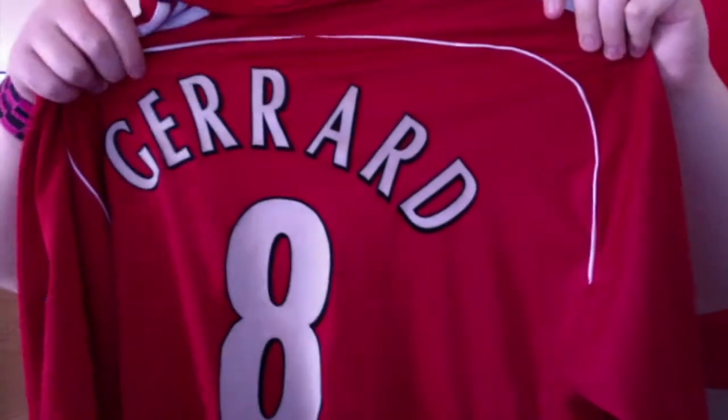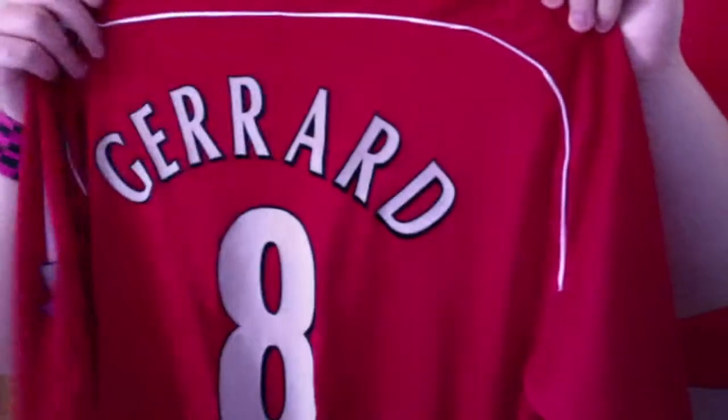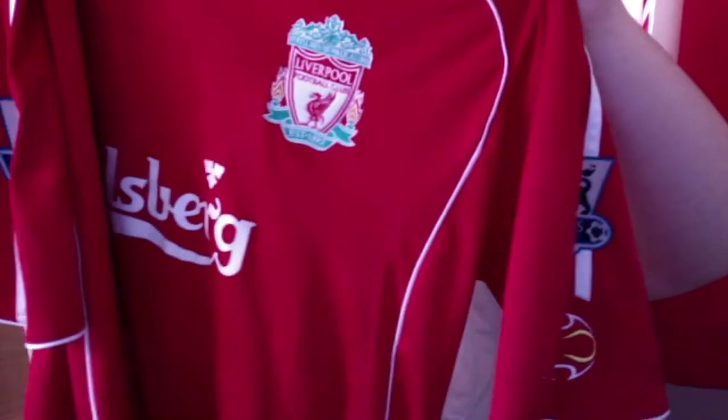But it is a nice shirt, and it's one of my favourites. So yeah, this is the Liverpool home shirt of 2006 to 2008. So there we go. And yes, that was the shirt we won when unfortunately we lost the Champions League final to AC Milan in Athens. But never mind. Next is the 2008 to 2009 third shirt.